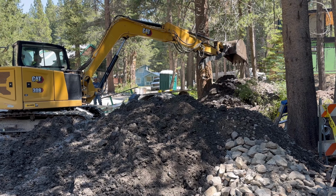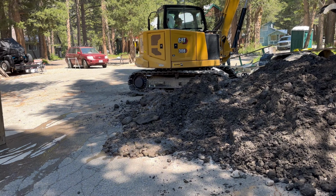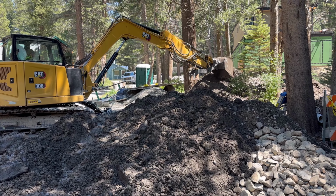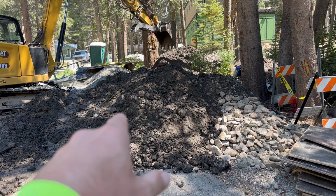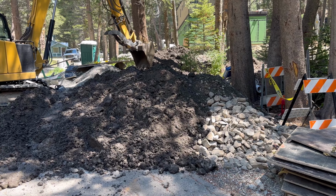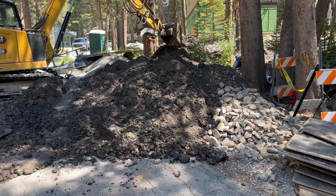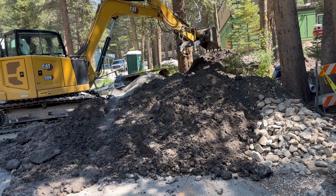Well, we're running out of room. They had everything staged right on top of the trench, which was not the best staging job, but now I'm gonna have him transfer this pile here over to where he's doing it right now. Had to move all these. They had them all right here, but gotta make some more room so we can keep digging over here.